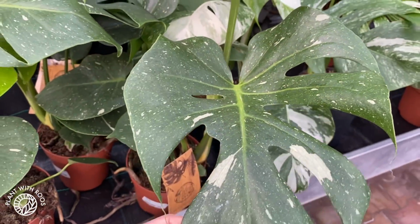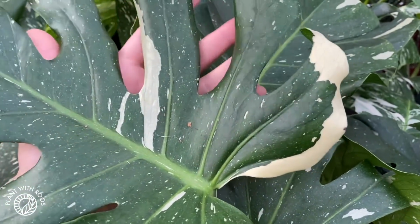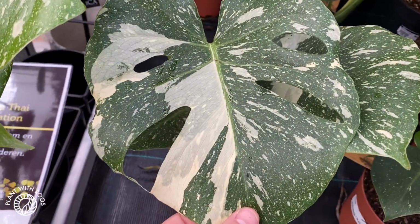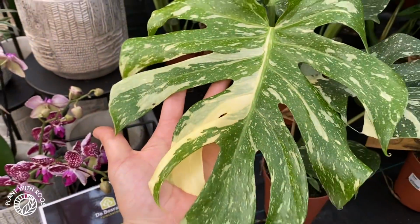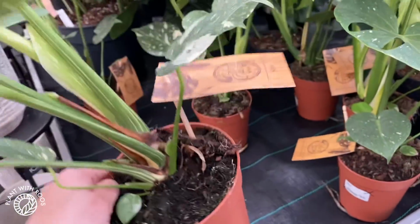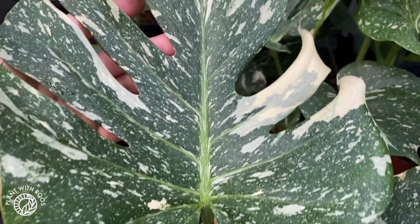And then the last on this table, we have some Thai constellations. Look how pretty these are. Can you believe it? I really, really like this one with a little bit more sectoral white, of course. By now you know my preference. Or if you don't, hi, I'm Rose. I love sectoral variegation. These are 180 euros and they look so good.